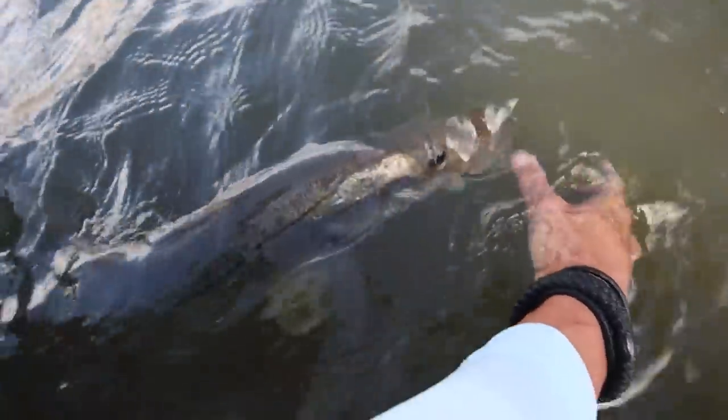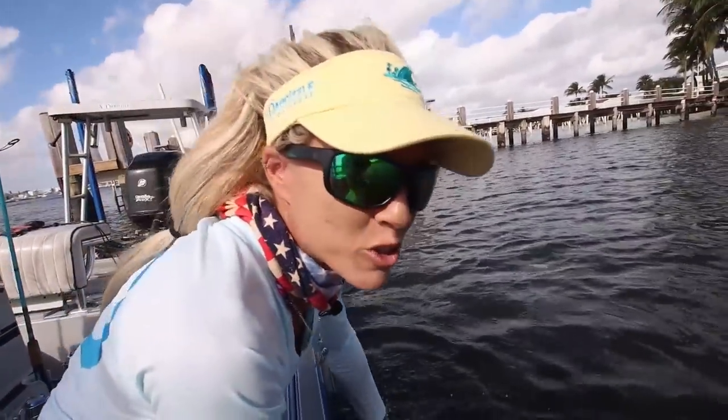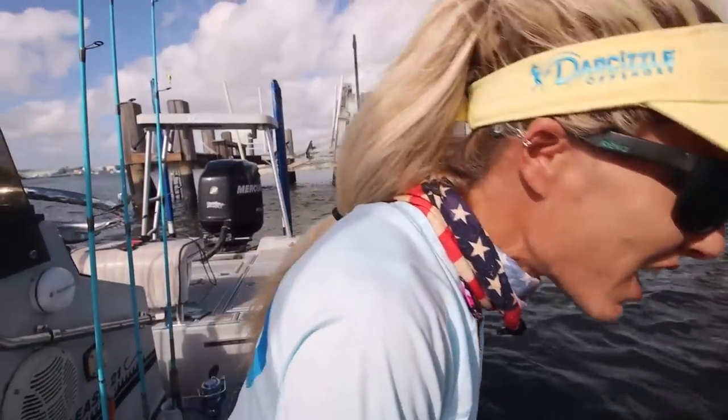Almost ready. Is he biting you? Almost. He's starting to bite me right now. There he goes. He just freed himself. Sick release. That's sick. That's what you want to see with the snook, and that way our future generations can catch him too. That was awesome.